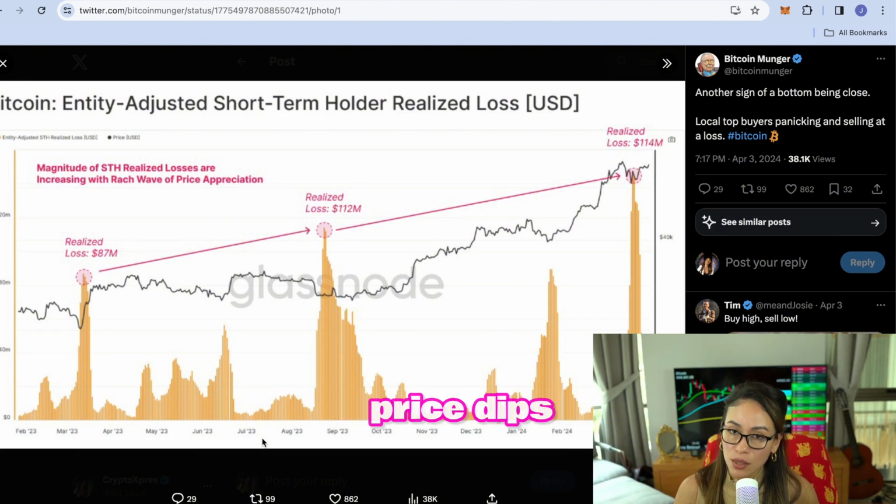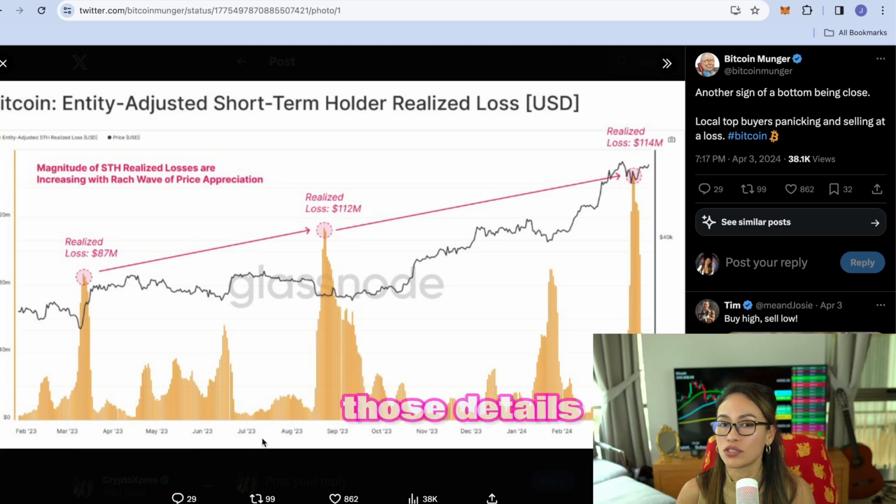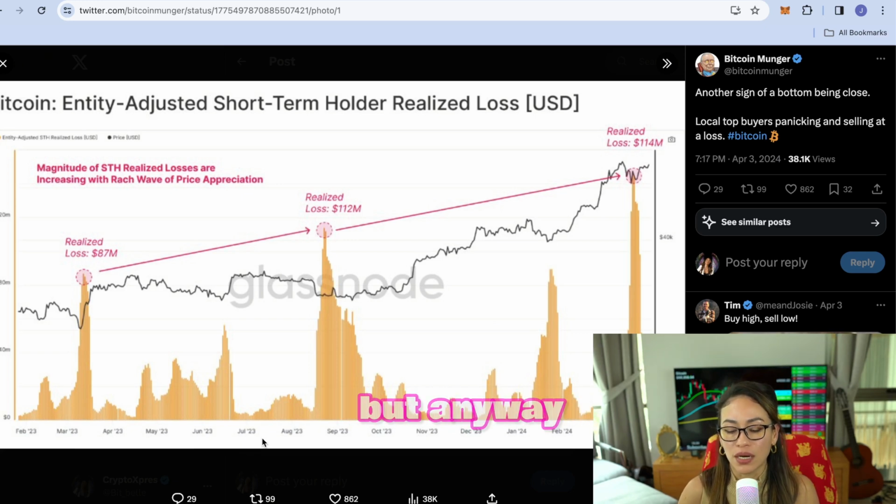When the price dips on these top tokens, and I'll be sharing a list soon, I've just been updating it recently, and I was sick for a few days, so I'm just kind of coming back. Check out my list. I'm going to share all those details with you. But anyway, let's keep going.